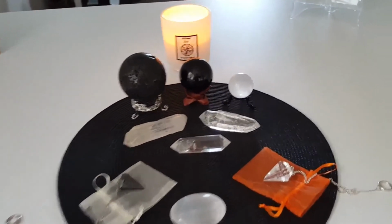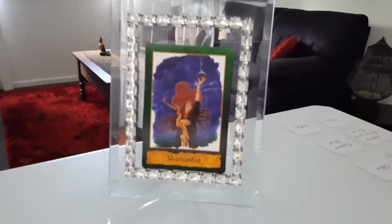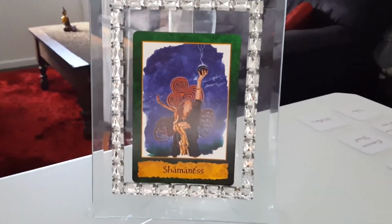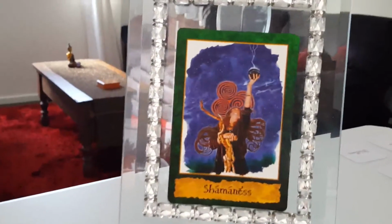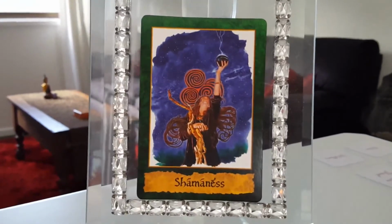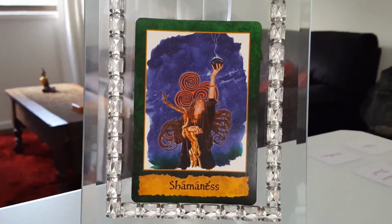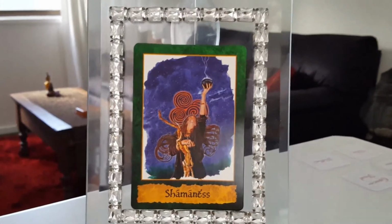So before I leave, I drew a card for today, and I think this will be applicable for many of you. I drew the Shamaness. So that is beautiful, and that is what we are. That is who we are. You are the shaman. I'm going to leave you with that thought and that energy.